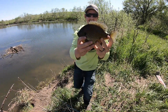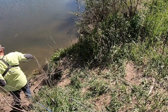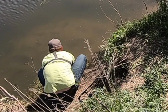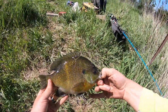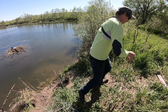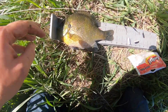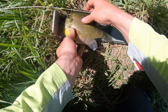Look at that guy. How big? Oh, no, no, no. Holy smokes. Rinse it off. Dropped it and almost lost him. See how big he is, Bray. Hopefully you guys can see how big he is. 9.5.